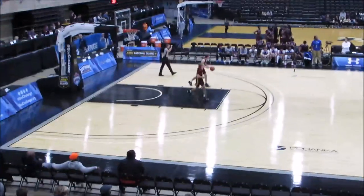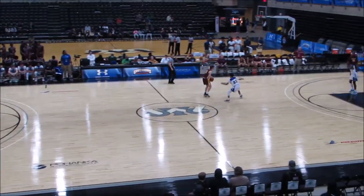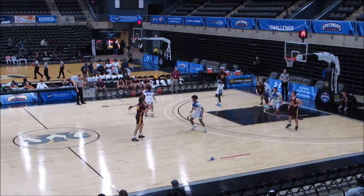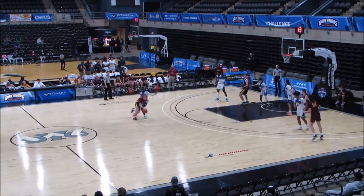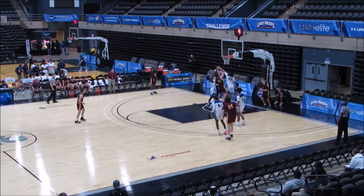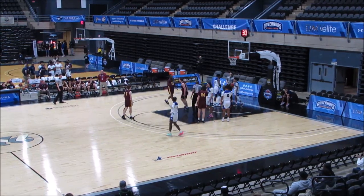Back here, the game action. The lead down to two, 37-35. Looking here. Swings it back. Looking. Looking to drive. Up, no. Walter. Held ball. Stays with Hereford.